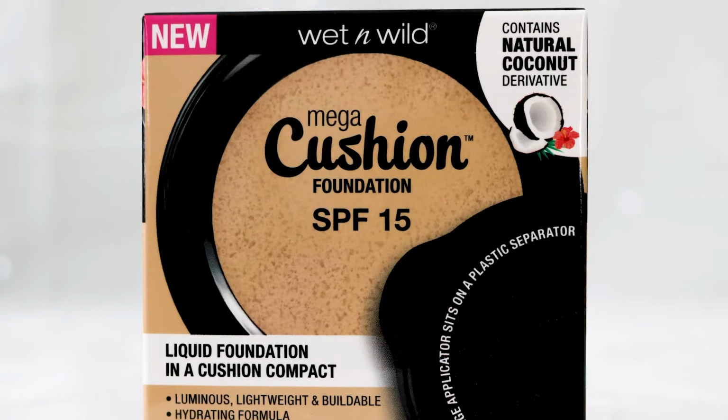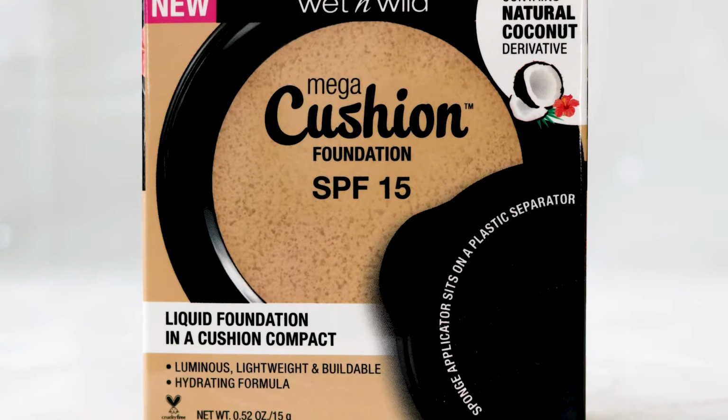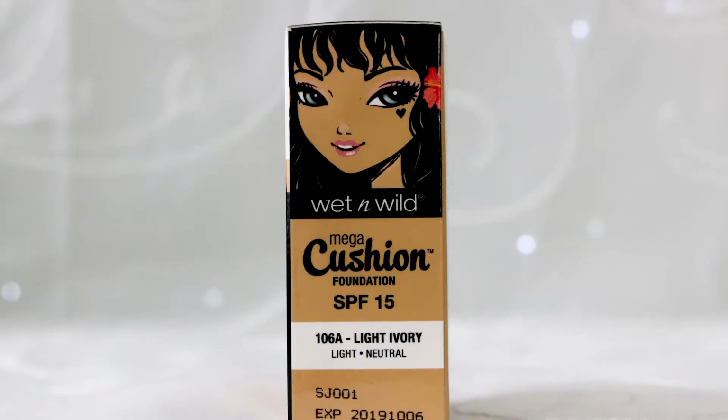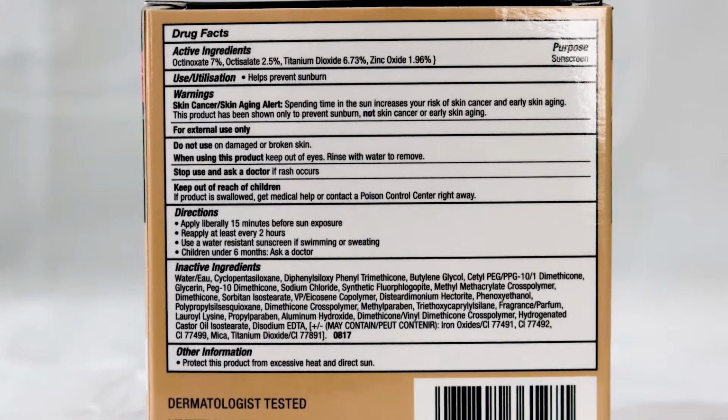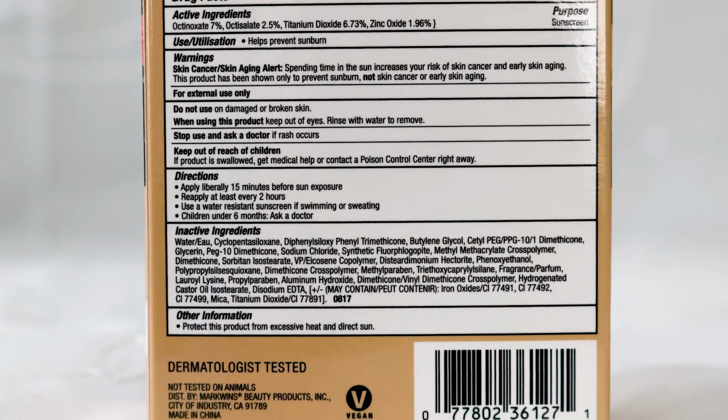The way they describe this cushion foundation is that it's liquid foundation in a cushion compact. I think that's a great way to describe it if you've never used any type of makeup cushion product, because it is literally what it says. It's liquid foundation in a cushion. It's meant to be luminous, lightweight, and buildable on the skin. You're meant to be able to just take the little cushion that's in here, press it onto your skin, double tap, they say, to build up the coverage to the level that you desire.